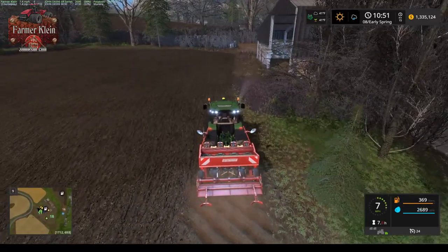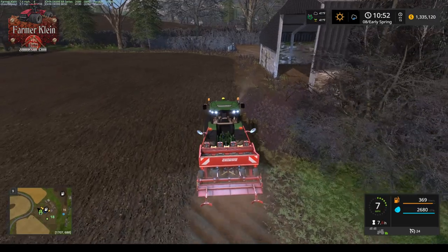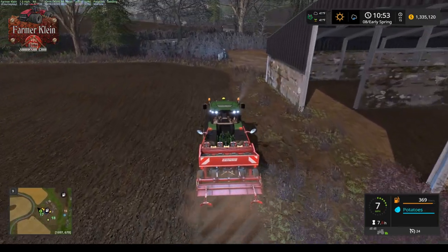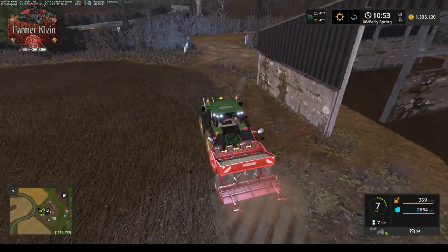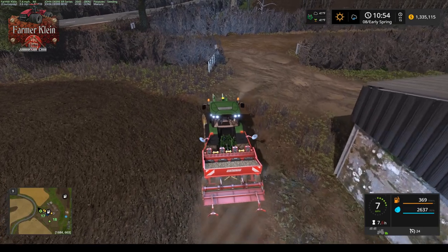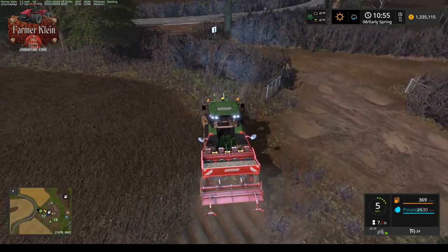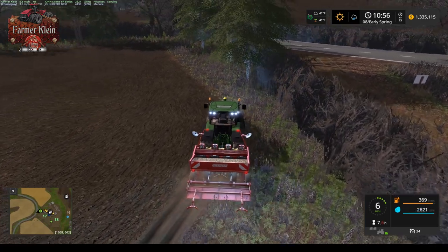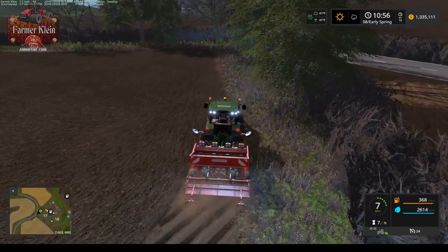And I have to say, I don't think I have ever planted potatoes other than possibly in a mission. So this is kind of a first for me also. We went with the small potato planter simply because I didn't feel that we needed to go with the 6-row job or the 6-meter job.